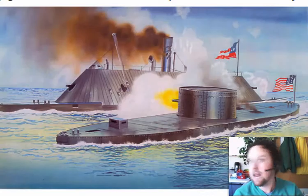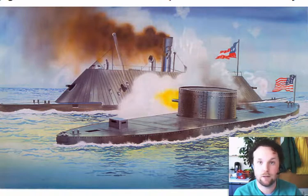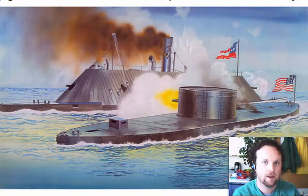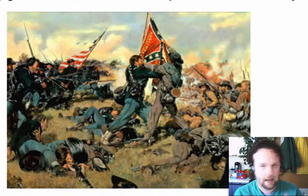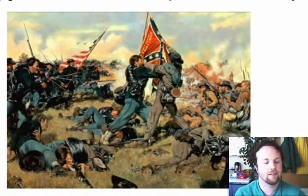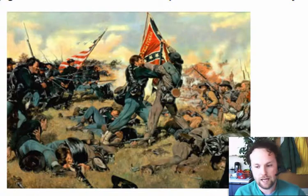And there was a naval battle between the Confederate ship Virginia, which had been made out of the USS Merrimack, and the Union ship, the Monitor. And this battle at Hampton Roads actually ended in a draw. It wasn't a decisive victory for either side. And just as it hoped, the Union tried to capture Richmond, but they failed on multiple occasions.